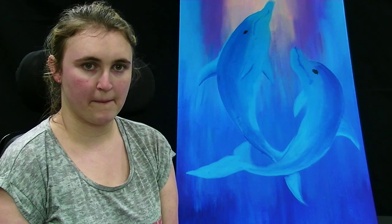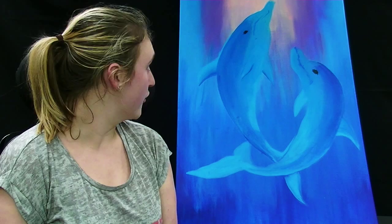And did you have to mix any of your colours together? The blue, the two blues I did with water. What kind of shades of blue? Like the dark blue for the bottom and the light blue for the top.